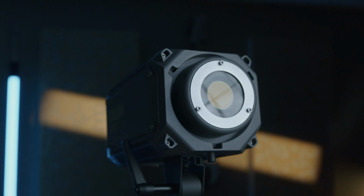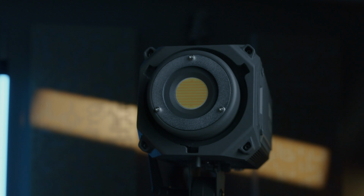In my experience, both the 300X and the 200X were plenty bright enough to handle almost any lighting situation I needed. And what was great is that I didn't really notice any kind of weird color shift. Now, I was only running these lights for about 30 or 40 minutes. It could be possible that if you do have longer run times with these lights, you might get a slight color shift. But while I was using them, I didn't notice anything different.